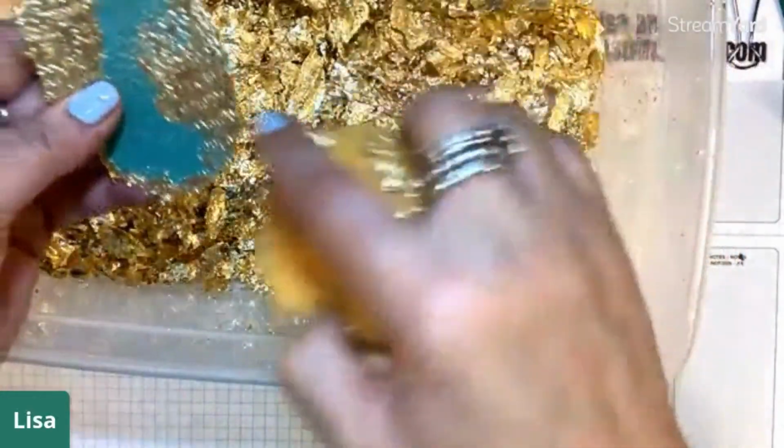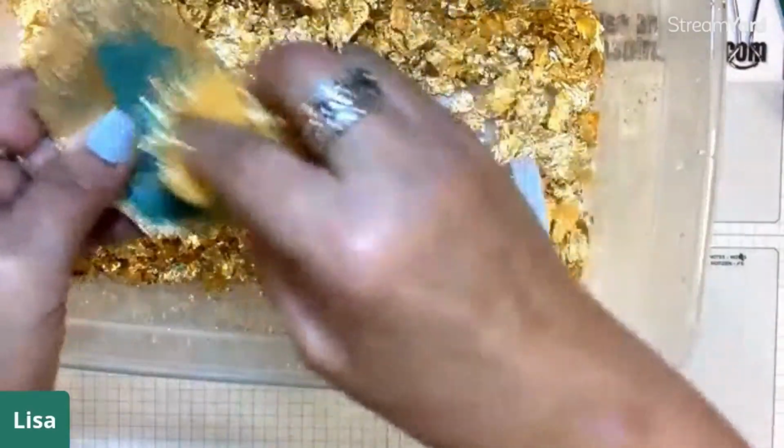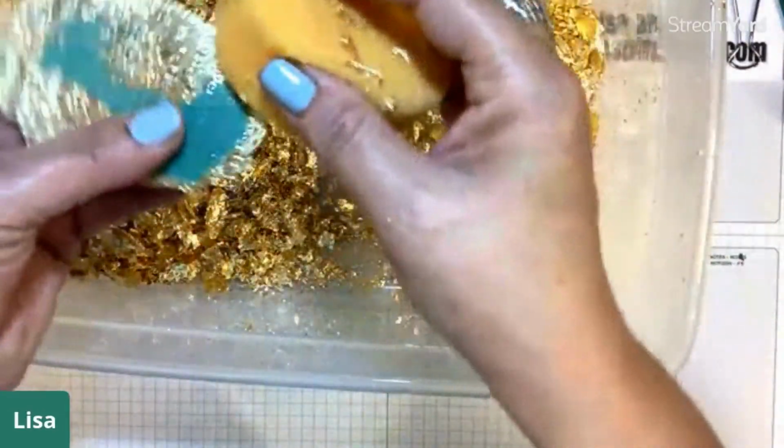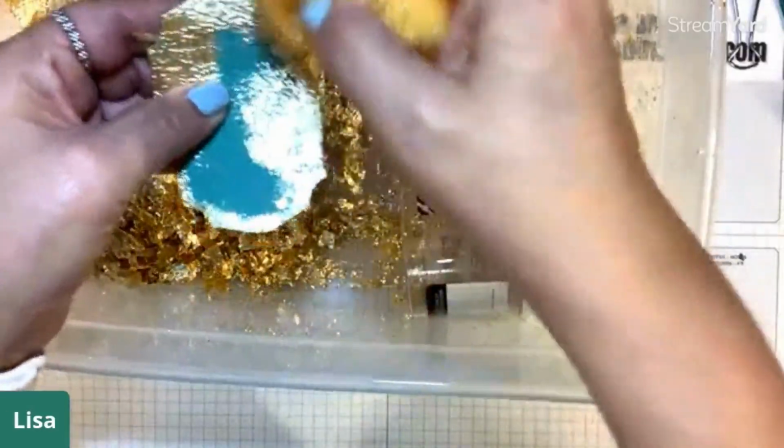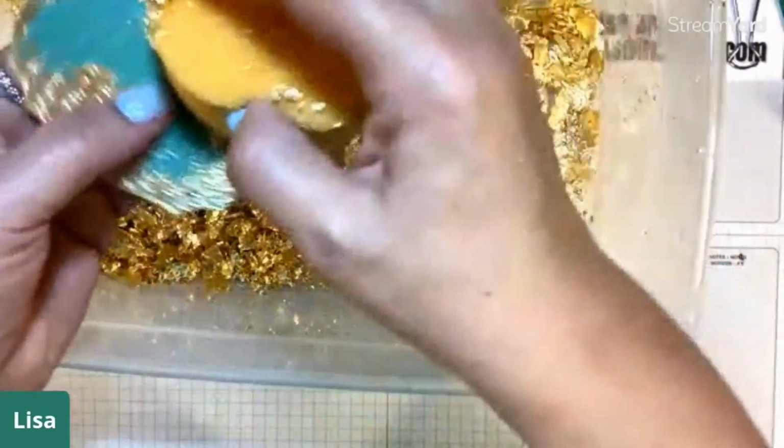Okay. There we go. That's what I want. I didn't want solid gold. I'll show you my sample. And you can see. I mean, you might want it solid gold, but I wanted that messy look, you know.